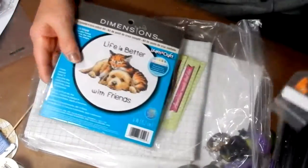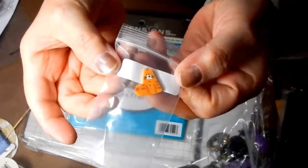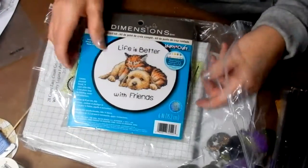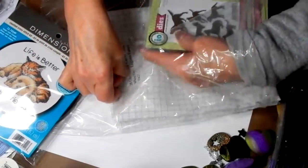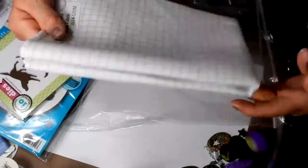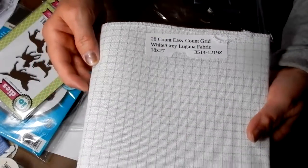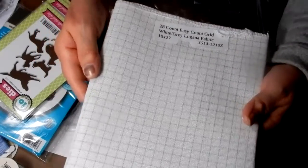And then I ordered a cat button. I don't know if he's going to be a needle minder or if he's going to go on one of my many cat projects, and not stitch related. Oops. Well, I'll show you the other stitch related thing. It was just some 28 count white and gray Lugana. And it's 28 count, not 25 count. But I was thinking about maybe doing Queen Elizabeth on this. Or something else. I don't know.